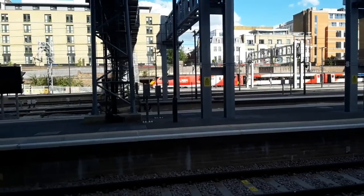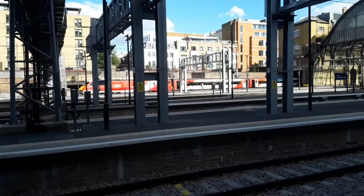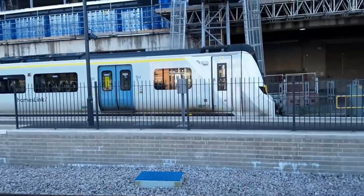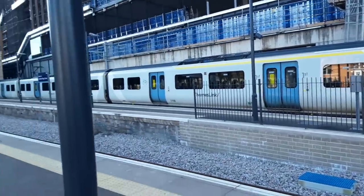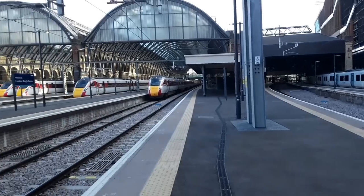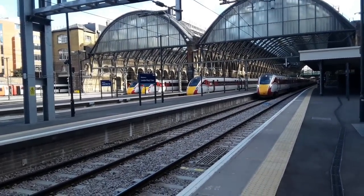Over there is an LNER 225 set with 921109 resting up before working a service, presumably to Leeds. And here we have 700052, presumably going to be working a Thameslink service to Cambridge. So, with that all being said and done, let's see what else shall turn up.